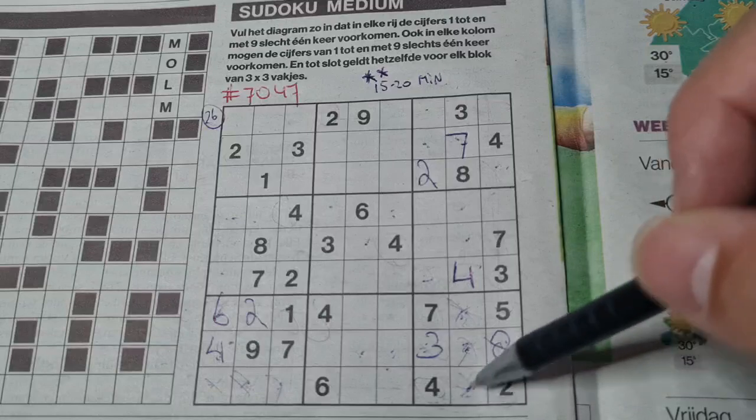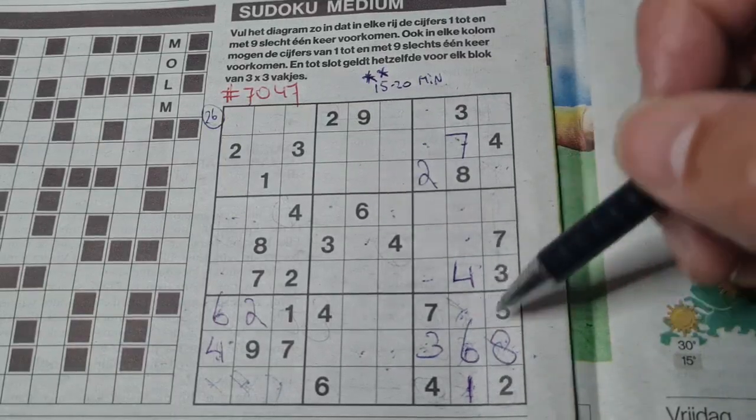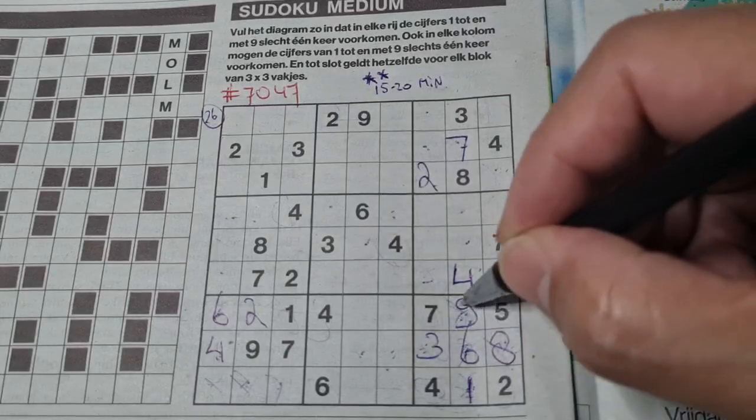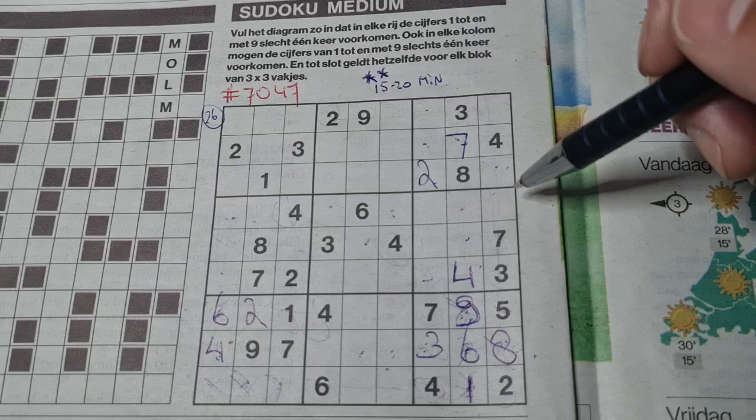We have a 6 in the last row. No 6 there. 6 should be here, and a 1 goes there. So one digit left in this big square for number 9. All right, okay.